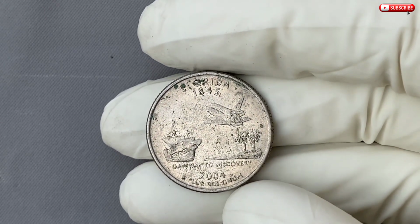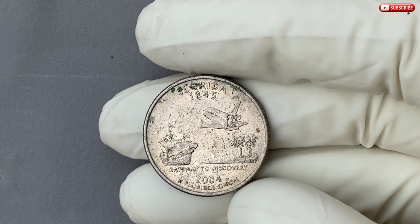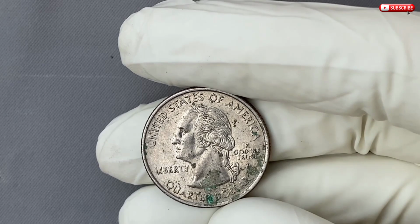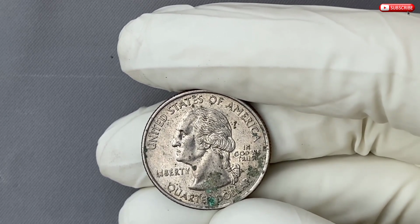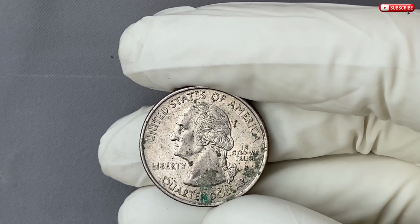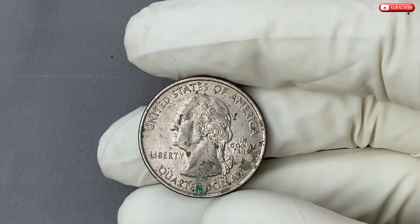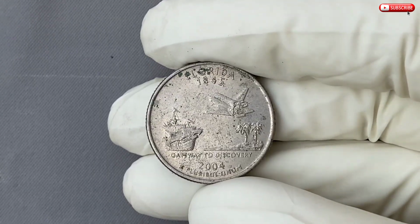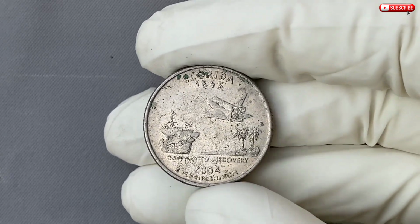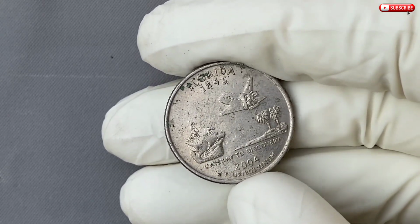Now, let's talk about the true value of the 2004 Florida quarter. While most of these coins are worth their face value of 25 cents, the ones that have been carefully preserved or have rare minting errors can be worth much more. In fact, a pristine, uncirculated 2004 Florida quarter can fetch an astonishing value of $73,000. Yes, you heard that correctly, $73,000 for a single Florida quarter. It's hard to believe that such a small, seemingly ordinary coin could be worth so much. But that's the world of coin collecting for you.